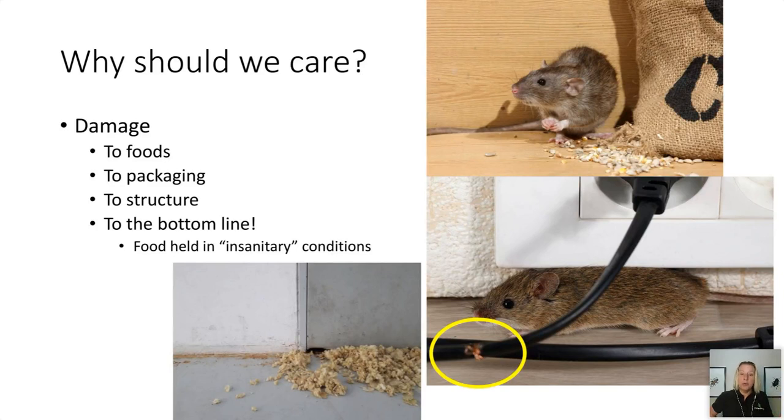And remember too that rodents like to chew, they like to gnaw, they've got those big front teeth. And so they just constantly gnaw at stuff. And that could be your building, that could be your electrical wiring.